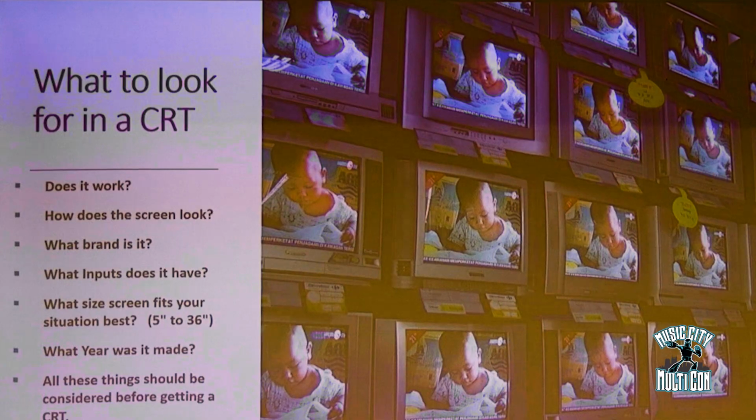Let's talk about some things you should look for when you want to find a CRT. If you're looking for one or a second or a third, you know, the obvious things here: does it work? How does the screen look when it's turned on? You can go out and check out some of the CRTs that are set up, and you'll notice some of them in the retro area might have varying levels of video quality. And there could be different things affecting that, from internal problems with the CRT to things with your signal.